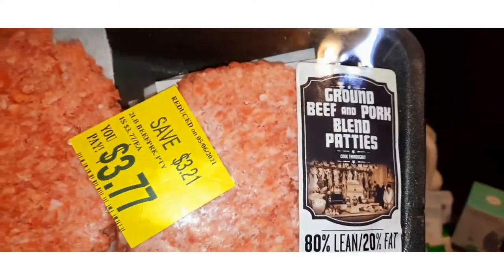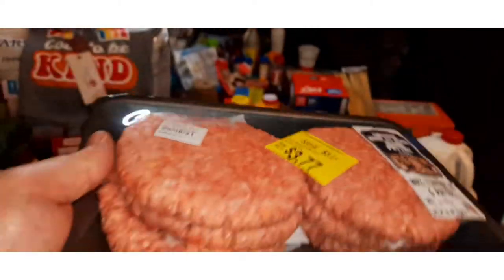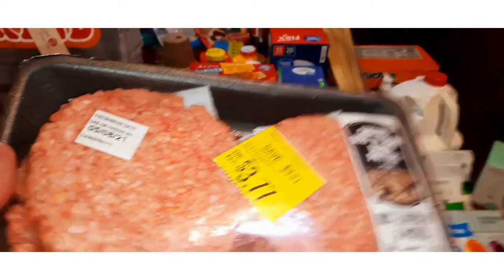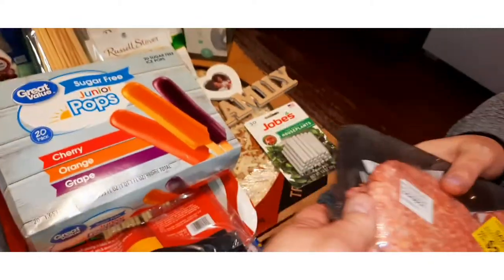It's the ground beef and pork blend patties. They had them marked down, not quite half price, but $3.77 for six big patties. They don't shrink a whole lot either. So you end up with a burger about the size of a quarter pounder when you're done. You just got to add seasoning to them. They don't got a lot of seasoning.